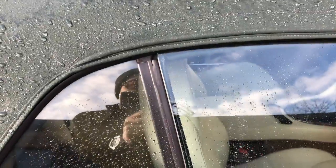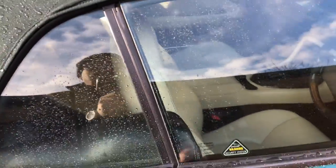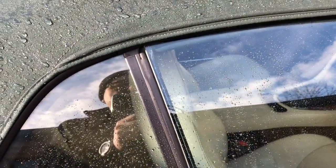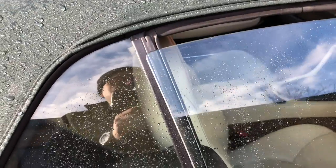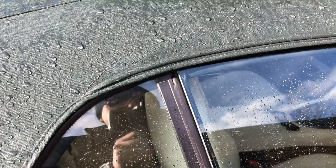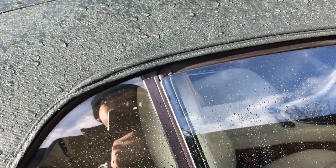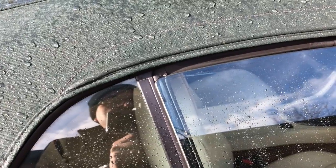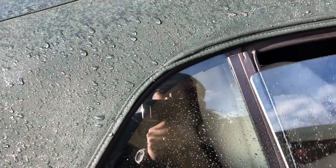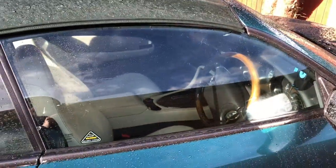Now close your door. The window should rise into the seal, and when you lift the handle it drops, and when you shut the door it rises again. And if you keep lifting the handle once, it doesn't keep dropping. So that's when you know you've taught your windows.